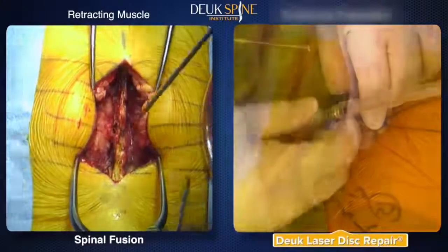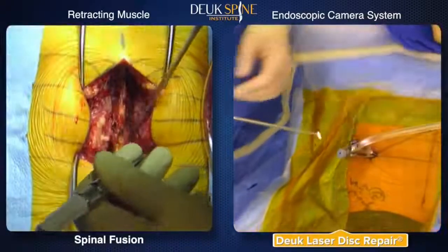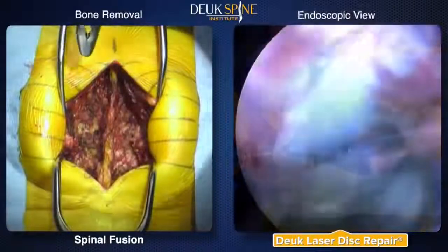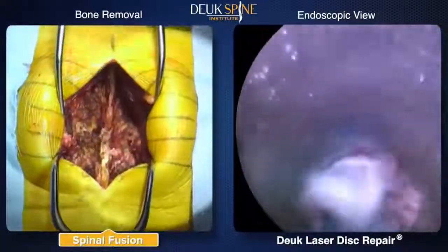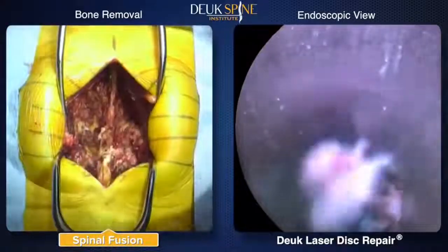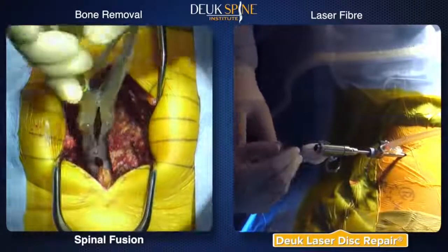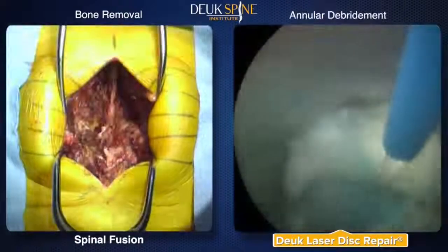Whereas in the endoscopic Deuk laser disc repair, the muscle is not damaged. The endoscope camera is inserted into the tubular retractor to allow the surgeon to guide the laser inside each symptomatic disc. To accommodate the fusion hardware, a large bone grabber is used to perform a laminectomy by removing bone from the spine. The fiber optic laser used in the Deuk laser disc repair is manipulated with great accuracy to remove only painful inflammatory tissue from the disc.